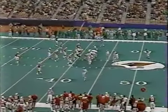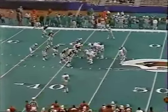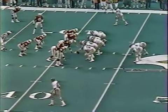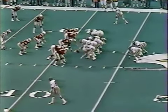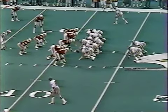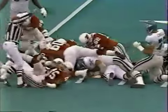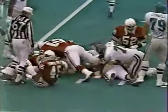1st and 10. Jaworski is 3 of 3 for 38 yards throwing. And good field position. They're spotting the ball at the 41 of St. Louis. Inside drive by Byers. Byers to the 36-yard line.